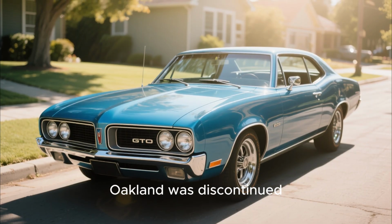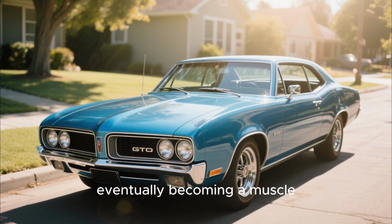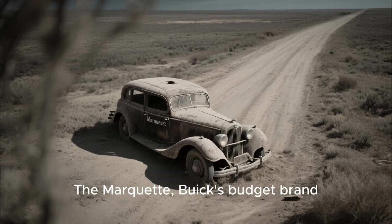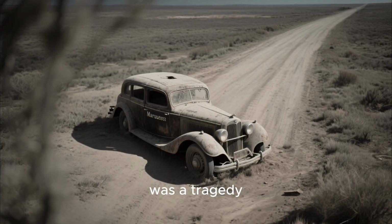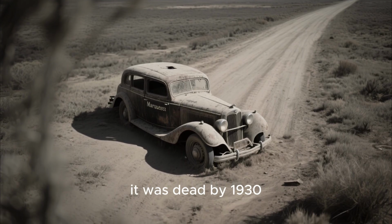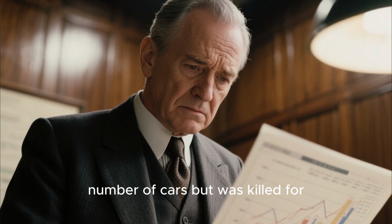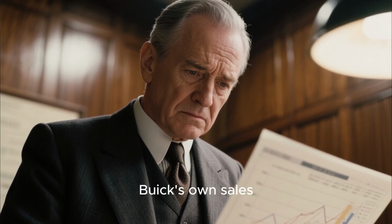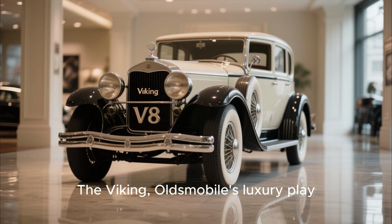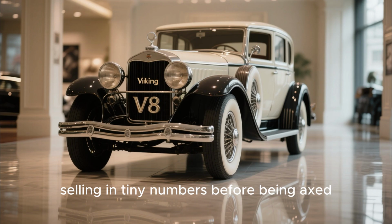Oakland was discontinued and Pontiac lived on for decades, eventually becoming a muscle car legend before its own demise in 2010. The Marquette, Buick's budget brand, was a tragedy. Launched in 1929, it was dead by 1930. It sold a respectable number of cars, but was killed for fear it was cannibalizing Buick's own sales. The Viking, Oldsmobile's luxury play, suffered a similar fate, selling in tiny numbers before being axed.